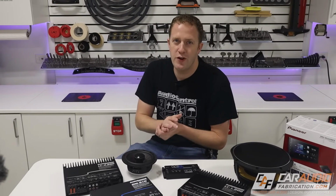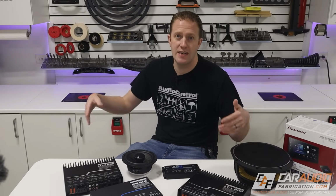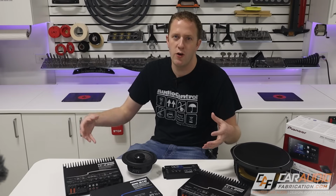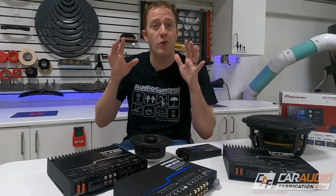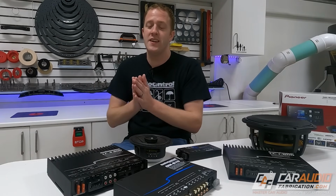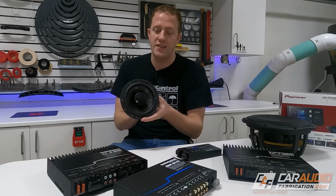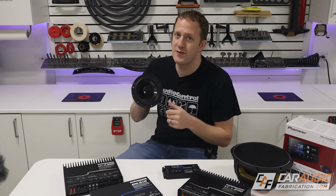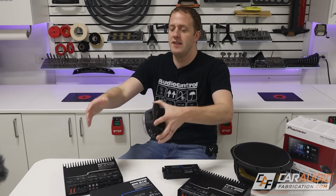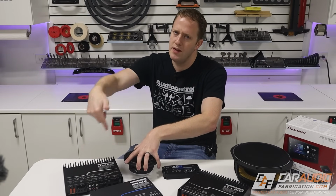I will add one little footnote here again. Yes, obviously, if your stock speakers are blown or starting to fall apart, I mean, this literally happens. Stock speakers are known to deteriorate over the years. If that happens, then yes, obviously, it's going to be better to upgrade to an aftermarket speaker, even if you're still using the stock power, but I still think that it's better to upgrade them in combination.